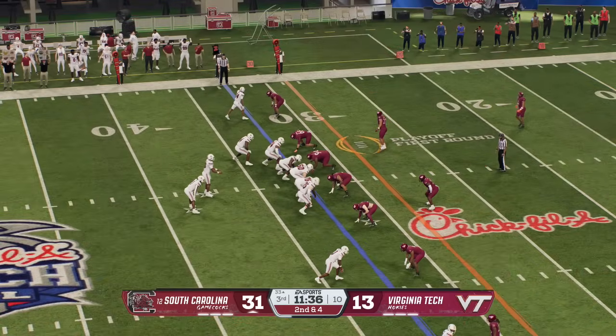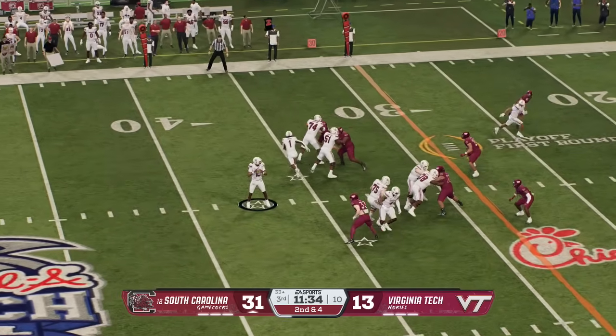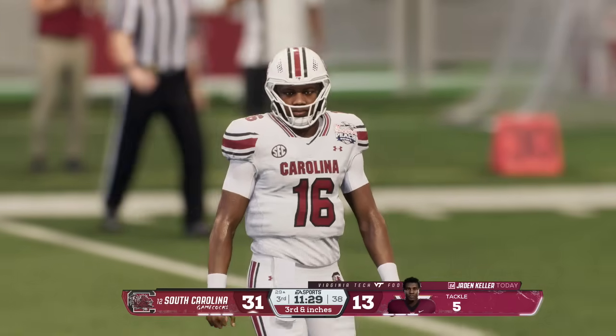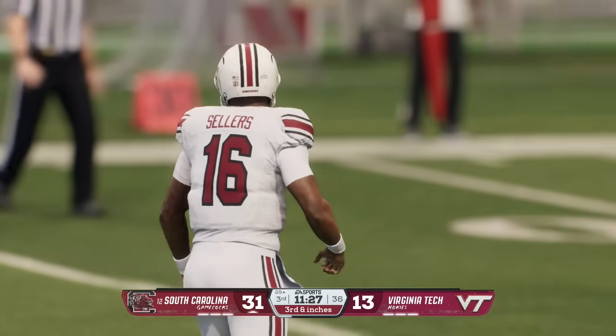Offense set for the 6th play in this drive. Off the play fake, looking to pass it. Caught over the middle. It's Smith. Defense surrounds him. Just a short gain on that completion.